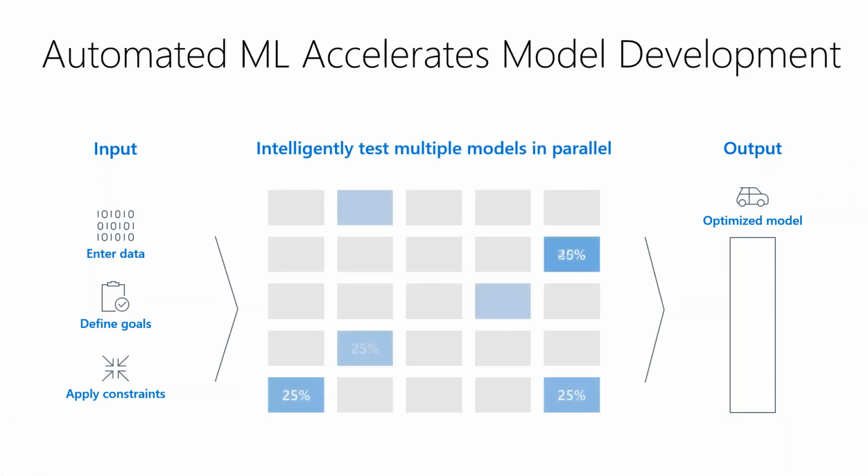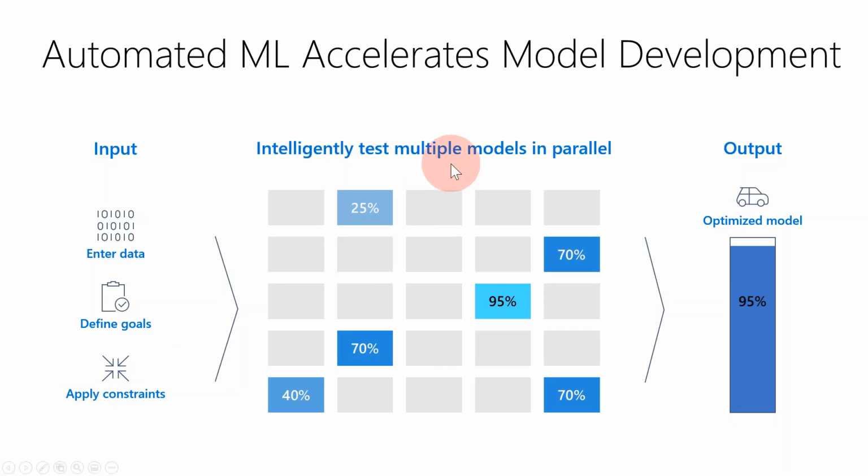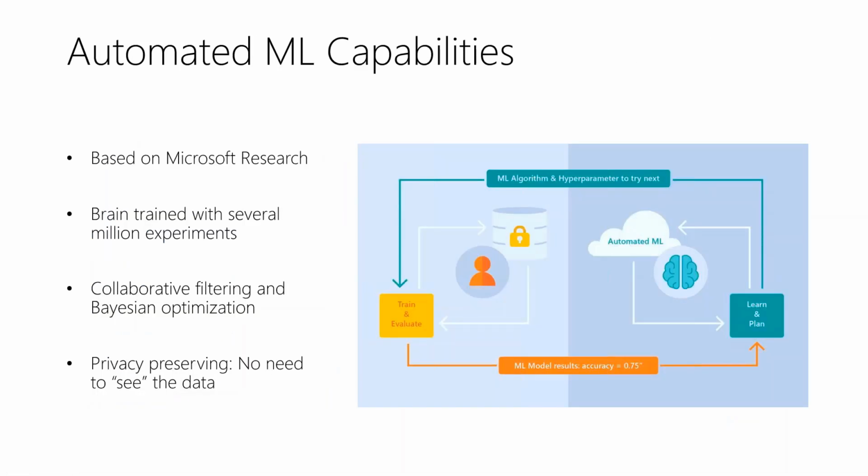Let me click forward again. So the idea here is to have entered data, define goals, your constraints, and you want to intelligently test multiple models in parallel to find out which is the optimum model.